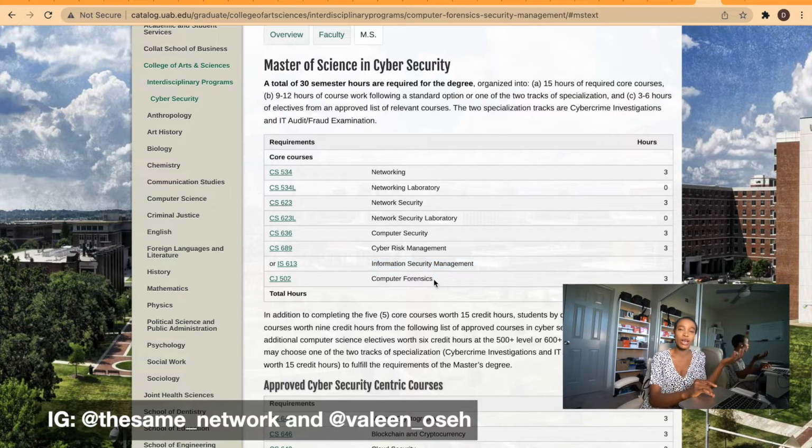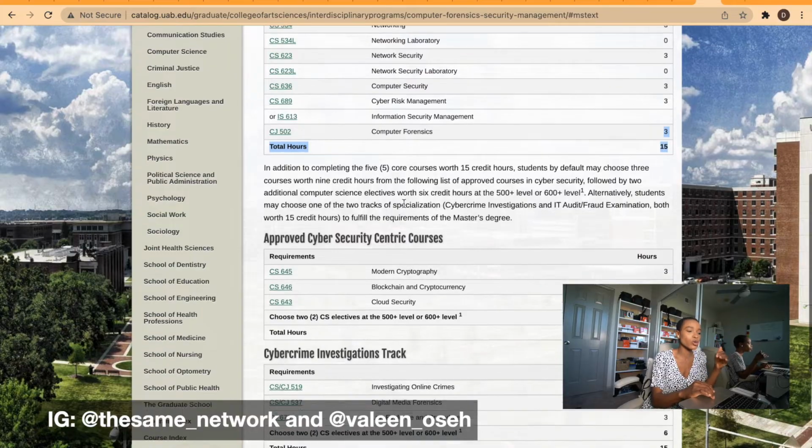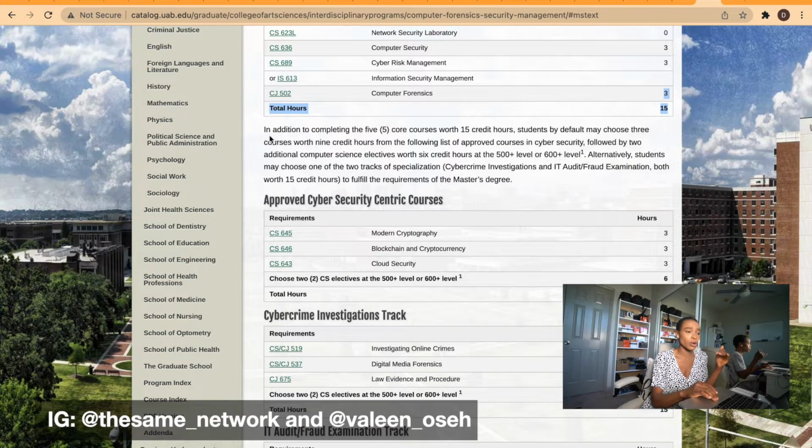And the last required course is the computer forensics course, which is also a 3-credit course. By the time you total all these courses together, you have the total hours as 15, which is the 15 required core courses that you need to take for the cybersecurity program. So if you go down, in addition to completing the 5 core courses, which is worth the 15 credit hours, students by default may choose 3 courses worth 9 credit hours from the following list of approved courses in cybersecurity. Remember that you need to choose a track.